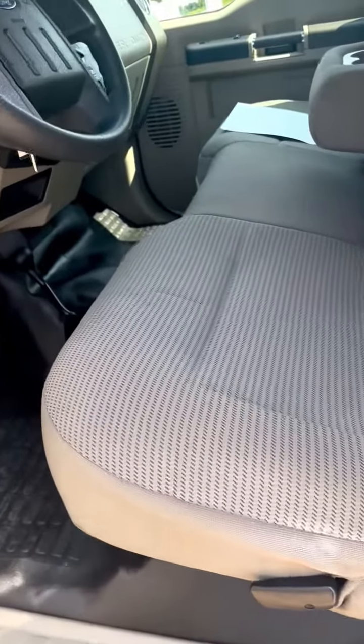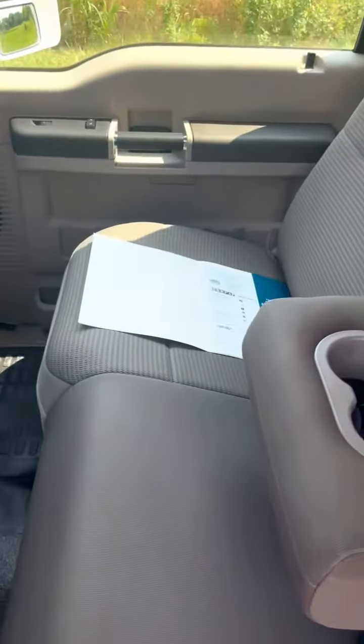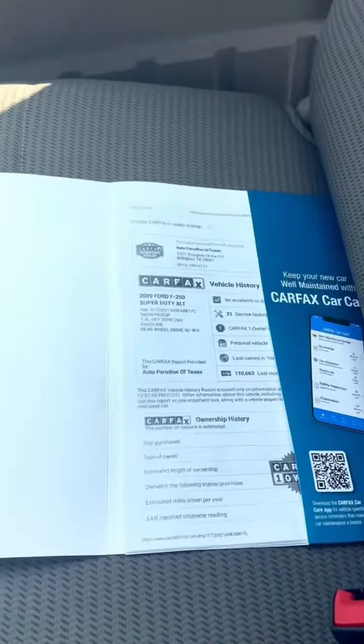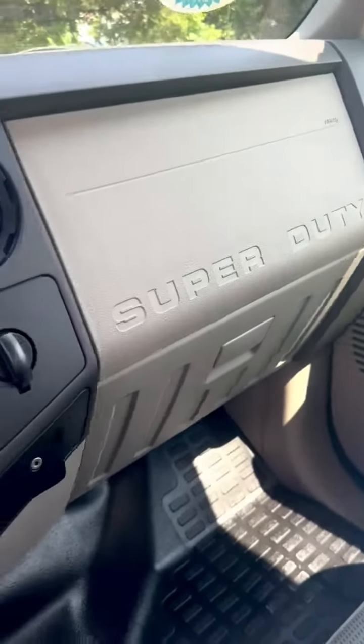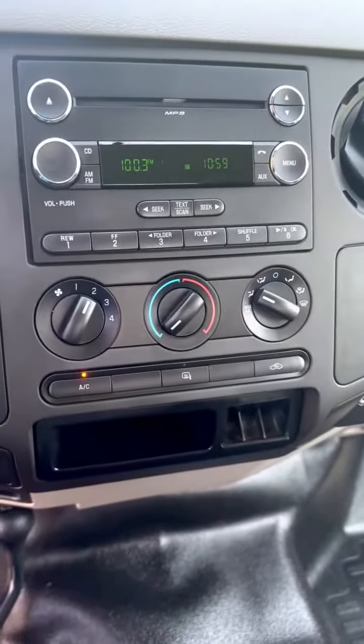Beige cloth interior is like new, like the entire truck, like new. One owner, Carfax certified, no accidents. The seats are like new. Everything's like new on this truck.